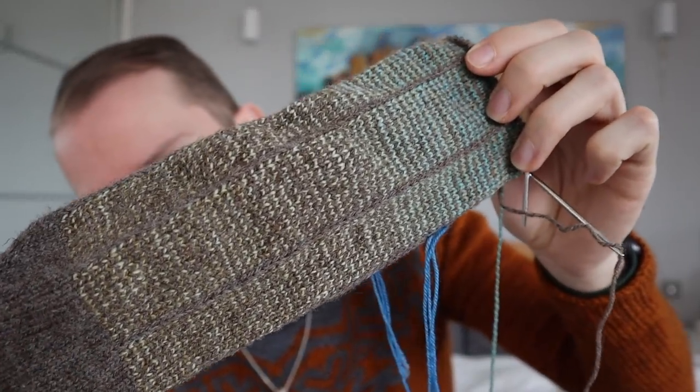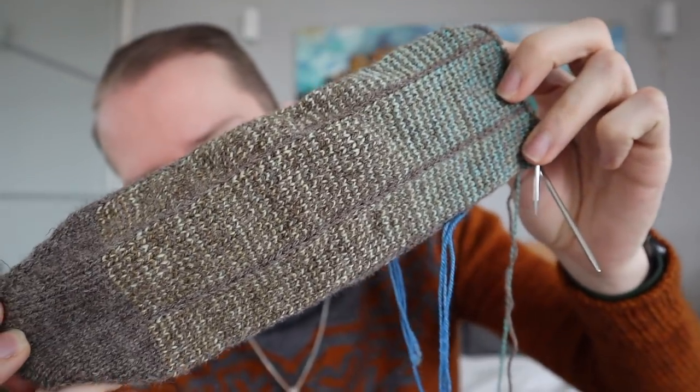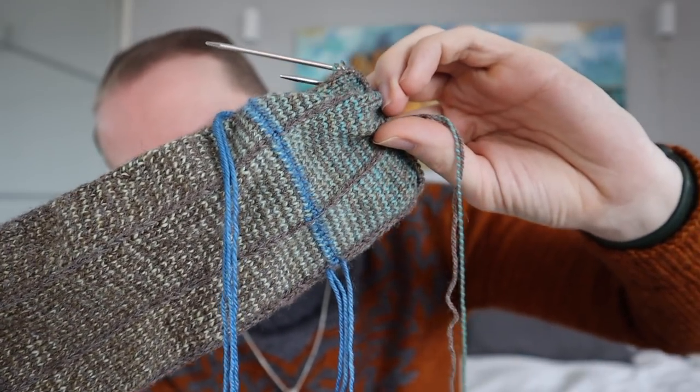Let me get my eyes out of the camera. Again, this is made in Mondim and Spin Cycle, which are the recommended yarns. I've put in my waste yarn there to put in the heel. I really enjoyed the afterthought heel. It was a little bit difficult picking up the stitches, even with the waste yarn.